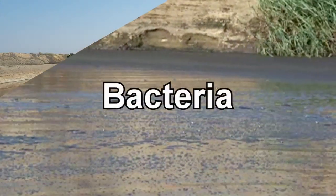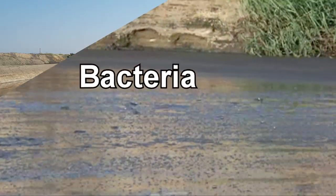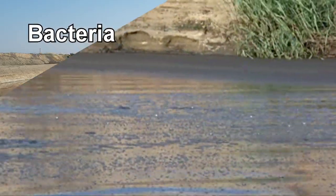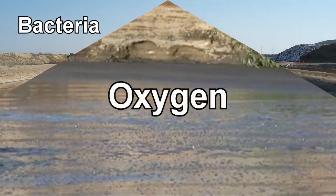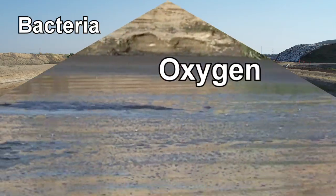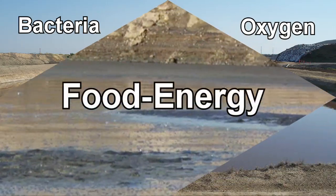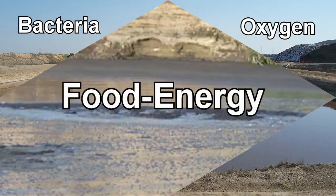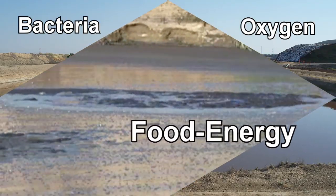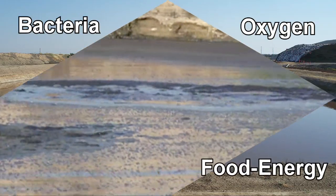The supplemental bacteria contained in Enviro Lagoon, as well as the natural biological generated by the dairy operation, creates an extremely active biological condition. Number 2 is oxygen. From the lagoon surface and air benefit Enviro Lagoon once the activity in the lagoon starts. Number 3 is food energy. Provided by Enviro Lagoon from its energized carbon technology, coupled with the natural biologics from the operation, provides an additional energy food source for the microorganisms.